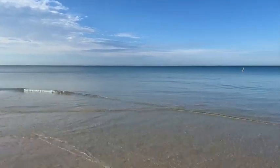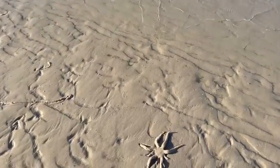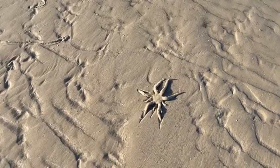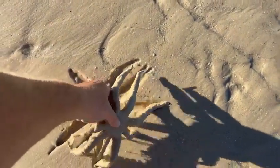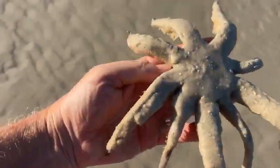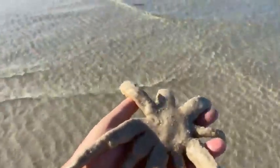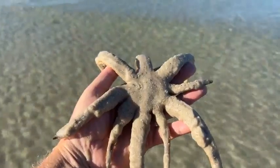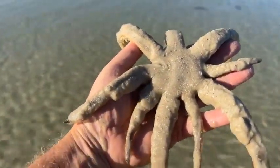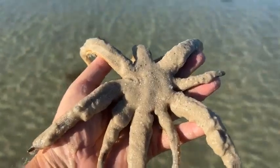Anytime. Whoop, here's somebody stuck up on the sandbar. Give him a lift. A gentle lift. A ride back out into the water. A free ride. You get a free pass back to the water. Make sure I get him out far enough, since that tide's still going out.